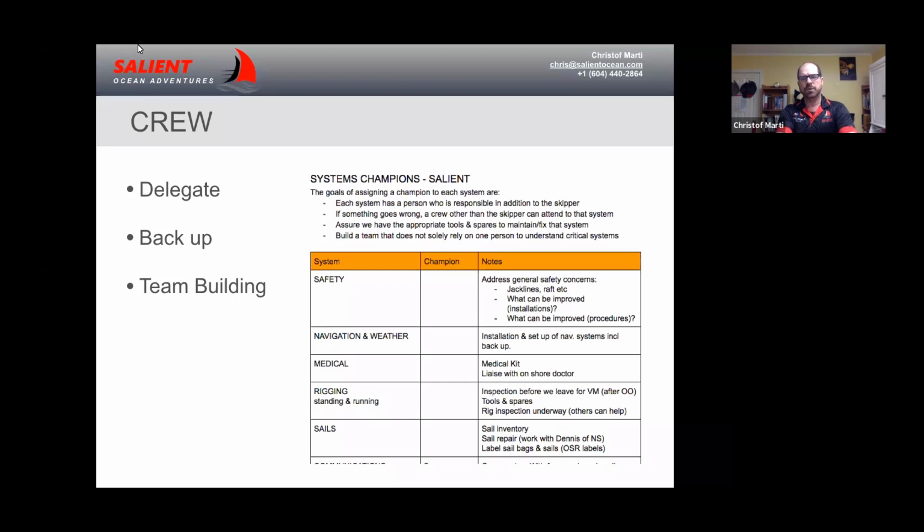And it does a few things. One, it takes the load off you as a skipper. Two, it also is a backup, because now you have another person that's intimately familiar with a system. So should you be tired or need to rest, or should you be out of commission for some reason as a skipper, then you have another person on your team that knows how to change the impeller on the engine, or knows how to change the filters on the water maker. And the other thing it does, it brings you together as a team. It's a really good team building event.